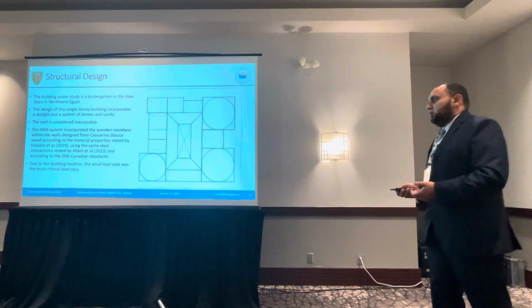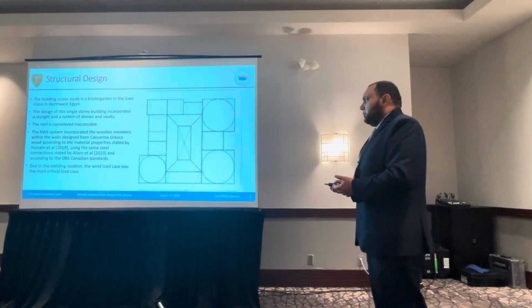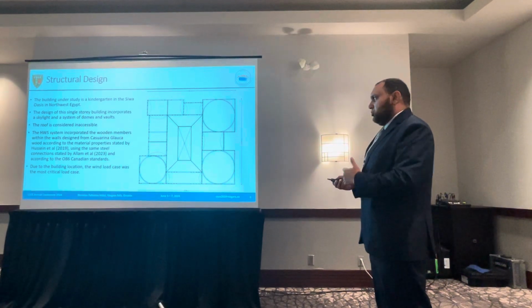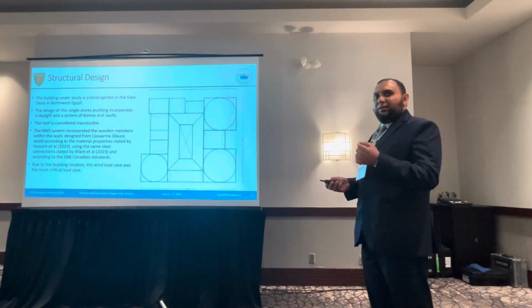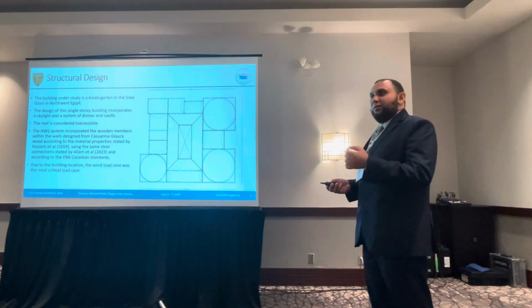Then, the major issue we had was the location of the building, because that area, Siwa, is an open terrain area.